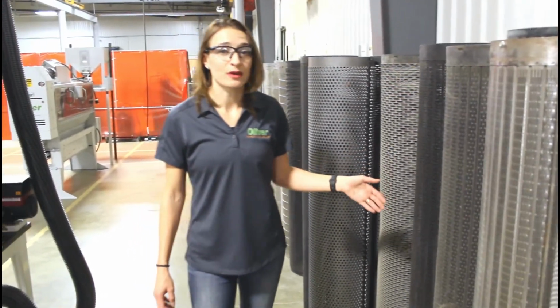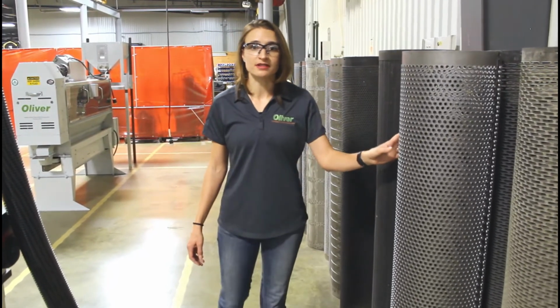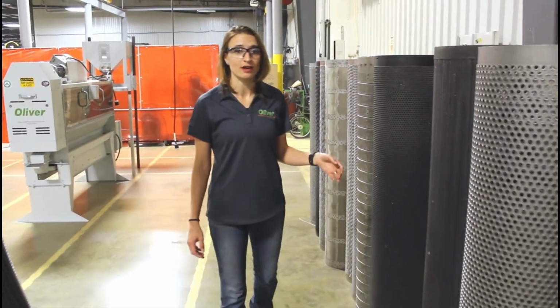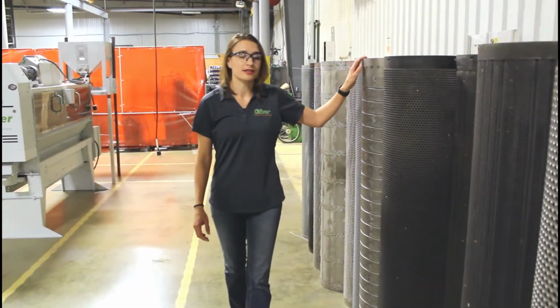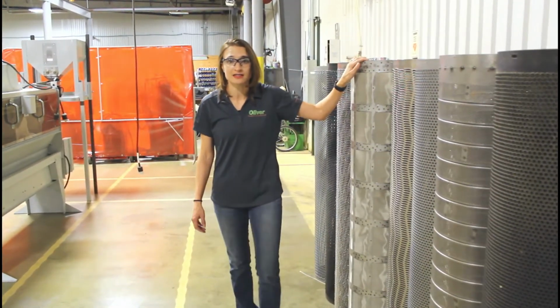Moving on to our SIZERIGHT equipment. Since acquiring the SIZERIGHT brand, we have come to realize the importance of grading and sizing within the conditioning process as a whole. Our punch process has improved to produce the highest quality cylinders in the industry with the tightest tolerances.